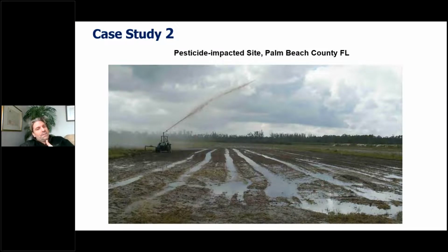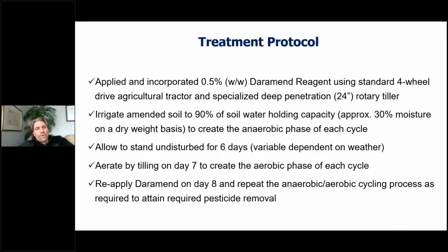Same thing: amendments, watering first, and in that particular one, I'll showcase the loading rate. We're talking about integrating into the soil matrix anywhere between usually 0.1 up to maybe 1% weight on weight of amendments, overall. In this case, we incorporated 0.5% of the weight of soil. We irrigated to about 90% of the soil water holding capacity, and left it undisturbed for 6 days.